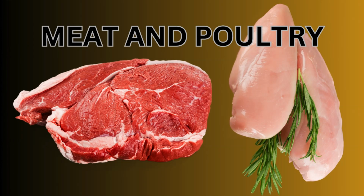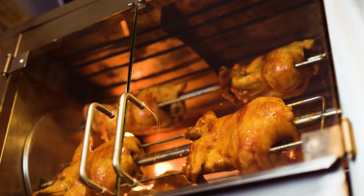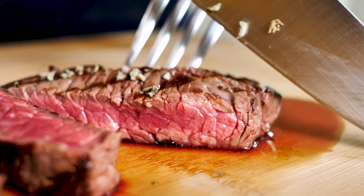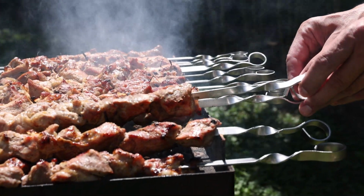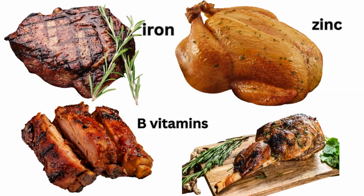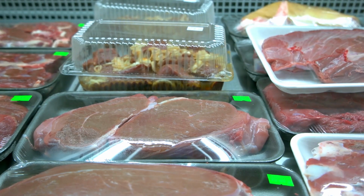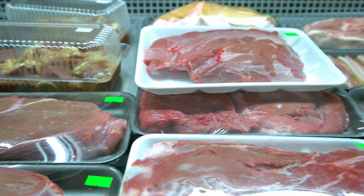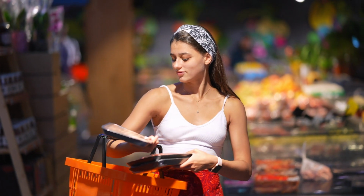Number 9. Meat and poultry. Meat and poultry are keto diet staples, offering a rich source of protein and healthy fats while being devoid of carbs and sugar. Options like beef, chicken, pork, and lamb can be prepared in various ways to suit your taste preferences. They also contain important nutrients like iron, zinc, and B vitamins, which support overall health and well-being. When shopping for meat and poultry, choose grass-fed or pasture-raised options when possible to maximize the nutritional benefits.